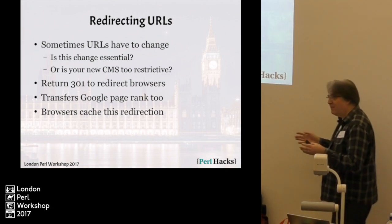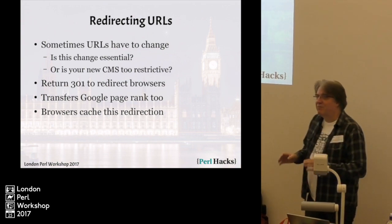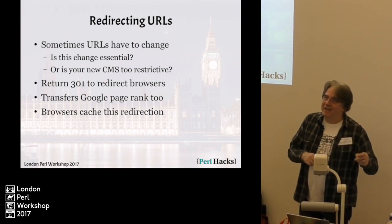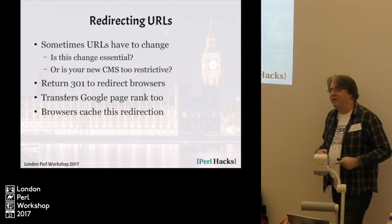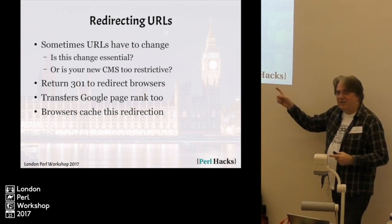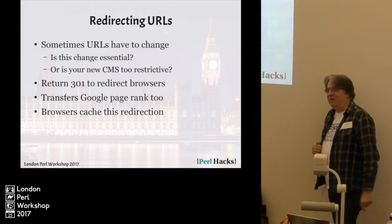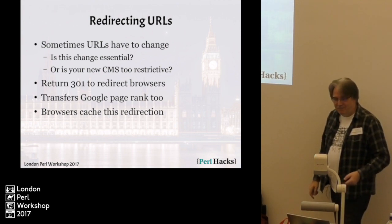The problem with this is that it's all good most of the time. The browsers cache that permanently, and there is no way to undo that cache. With all of the cache control stuff you've got in your browser, there's nothing to remove 301 redirection caches. So if you get it wrong, it can be tricky to fix that.